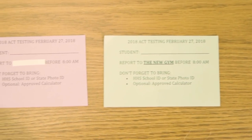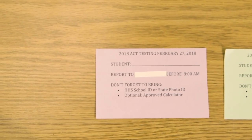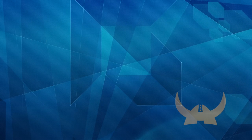Arriving at the test center, in your STARS on Monday, February 26, you will receive your test site slip. All examinees that receive a green slip of paper are to report to the new gym, and all who receive a purple slip are to report to your designated classroom, stated on the pass. Report to your assigned test center by the reporting time, 8 a.m., listed on your ticket. You will not be admitted to the test if you are late. Reminders will be given over the PA beginning at 7:45 a.m.